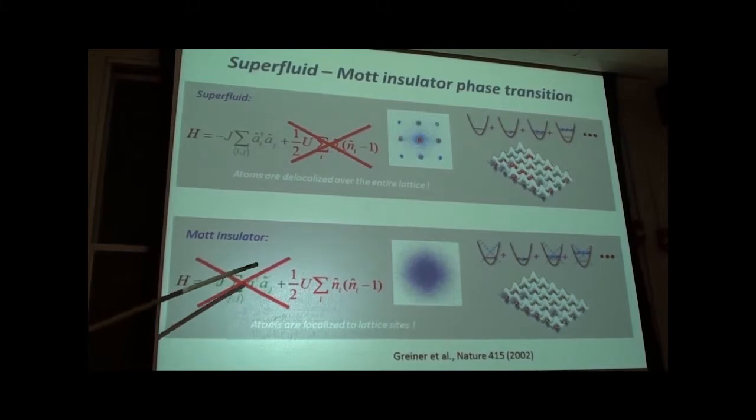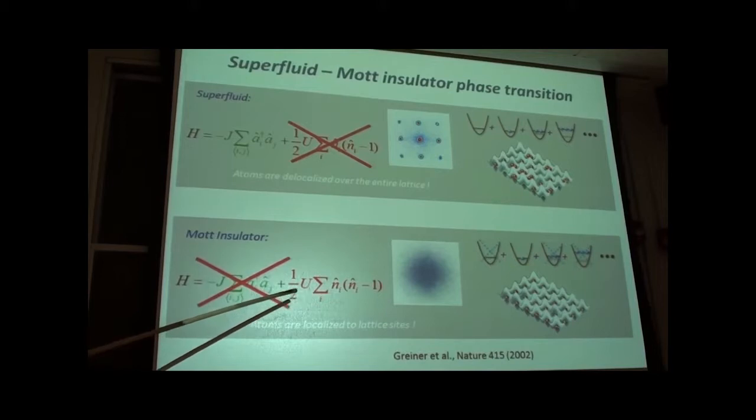And now, if you increase the depth of your lattice so that the interactions become dominant, and you can forget about the tunneling, then the number fluctuations are suppressed. You don't like to have a lot of fluctuations, which could lead to a lot of atoms on a given lattice site, because that would cost a lot of interaction energy. So what you end up with, rather, is preferring to put a fixed atom number on each site. And so that's a Mott insulator now.